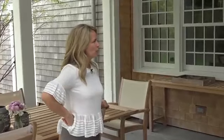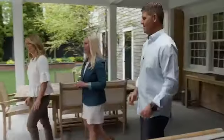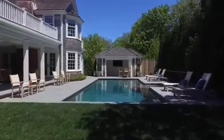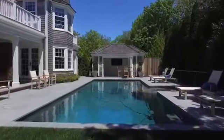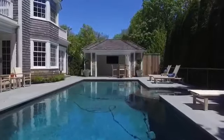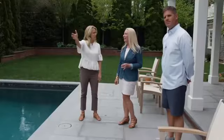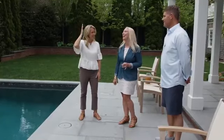So how far into the season do you use this space? We swim until mid-October. It's unbelievable. And is this a saltwater pool or a chlorine? It just has that beautiful color. It's a real soft feeling. You can actually sit in the jacuzzi in the fall, open up those doors, and watch football on that TV. And it's the best.